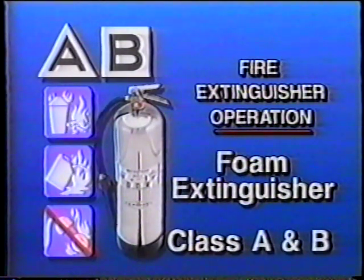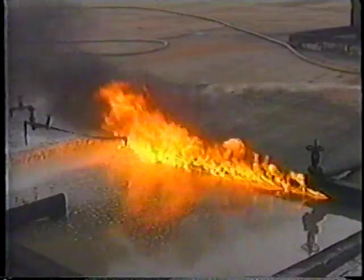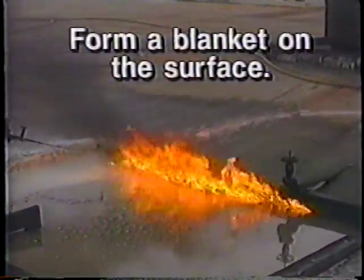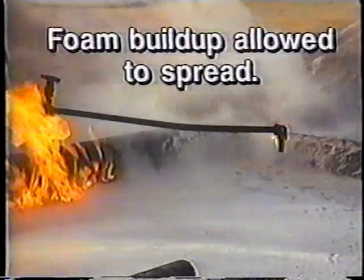Next, the foam extinguisher for use on Class A and B fires. With the foam extinguisher, a completely different technique is used. The foam must form a blanket on the flammable liquid surface. Thus, the stream should be directed against the inside back wall of the container and the foam buildup allowed to spread over the surface. If this is not practical, the foam can be applied gently to the surface of the liquid and allowed to form a blanket.